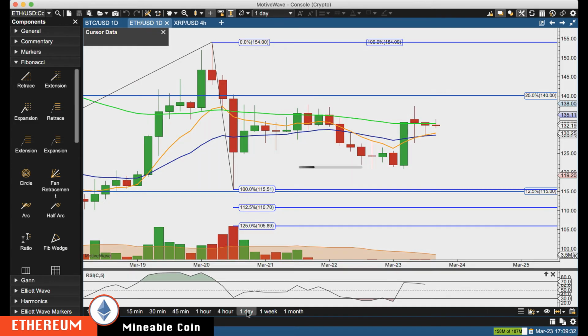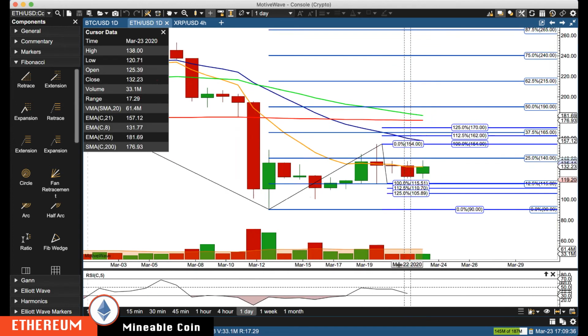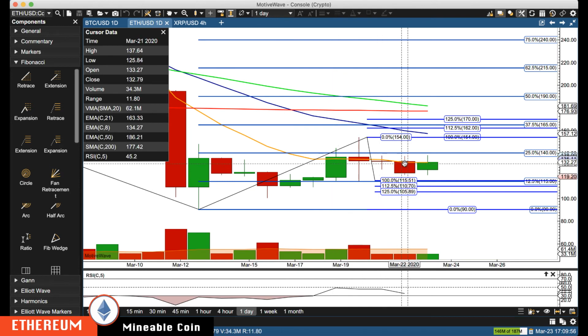Checking in on the daily chart. There we go. So you see here, we might close in the rotation zone today. We need to close above about 132.25. Then we'd start watching for a run up to the 154 area. 154 to 157 is the key resistance to the upside if we get a close within the rotation zone. Other than that, Ethereum's still acting a lot weaker right now than Bitcoin.